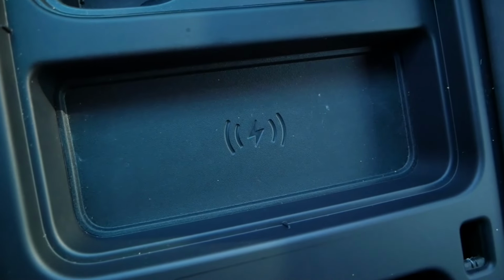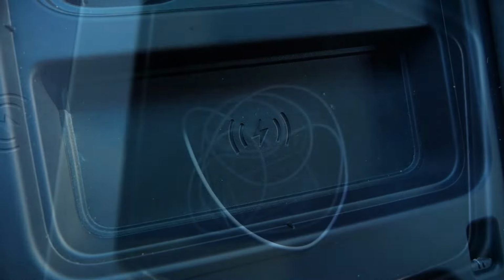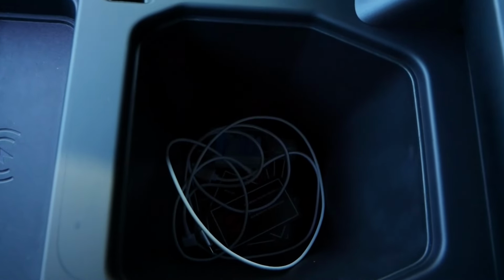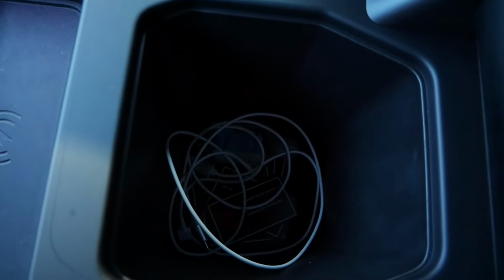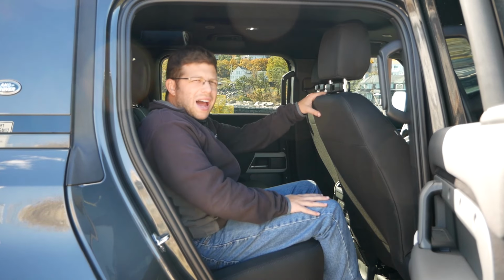Conveniently placed between the front seats is a wireless phone charging pad. And to round out the front seating area, the center storage compartment can fit a good amount of items. And even for the base Defender, it can be upgraded to be refrigerated if you want to keep bottled drinks nice and cool. Now for passengers in the back, we're going to start off on the passenger side.